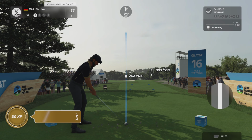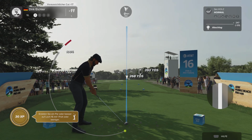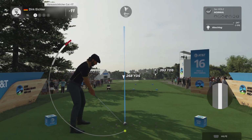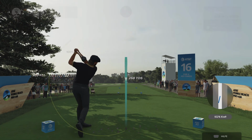Reach the 16th, not a long par 4, but really requires some accuracy on approach. It does. Lay up to the top of the hill, and you can look down on this green, which pitches severely from right to left. Just a wonderful short par 4.